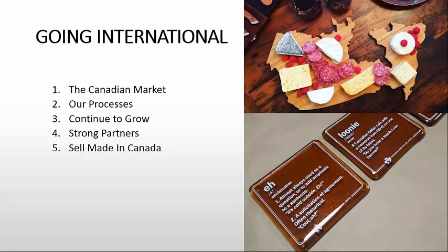So one is the Canadian market. We've truly figured out how small the Canadian market is, especially in comparison to the U.S. The buying behaviors are very different, and we want to start to explore other regions. And then also internally, our processes. We have streamlined all of our processes so we can ensure success. We're super, super small, but now we'll have the bandwidth to be able to take on more.